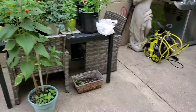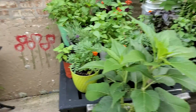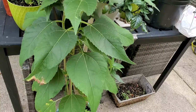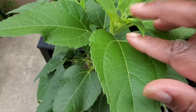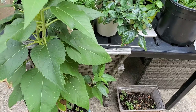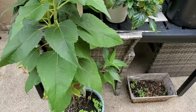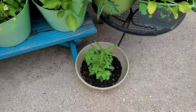Yeah, my sunflower hasn't done anything yet. You see the flowers on the garage? My sunflowers haven't done anything yet, but prayerfully soon. And if it doesn't, and of course it's something small, I'm going to remove it and put something else in there. I really want to put my ground cherries in here because it's going to be a bush, and I might wind up doing that.